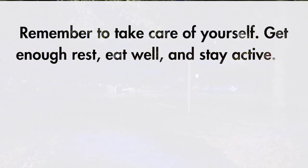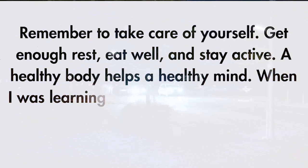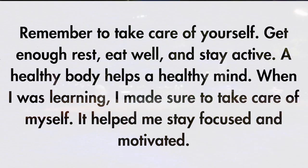Remember to take care of yourself. Get enough rest, eat well, and stay active. A healthy body helps a healthy mind. When I was learning, I made sure to take care of myself. It helped me stay focused and motivated.